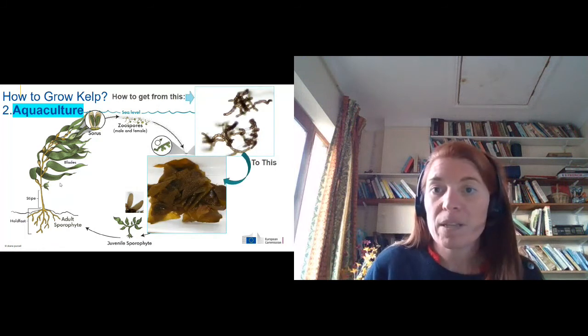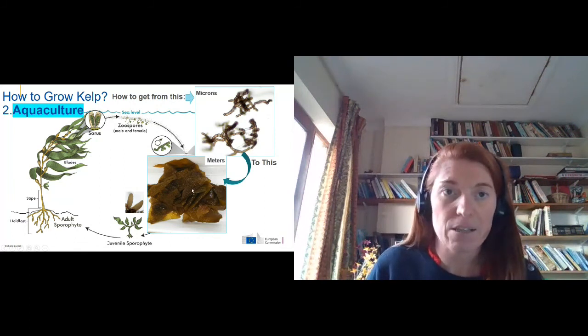And so we basically go from a very mini micron size to meter size. So we go from these little ones that are microscopic up to several meters of wonderfully healthy, happy kelp growing in the ocean.